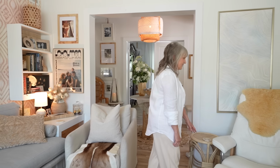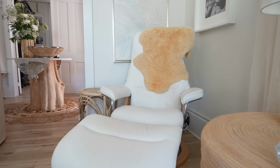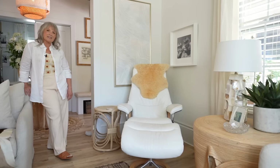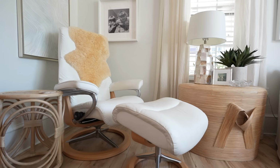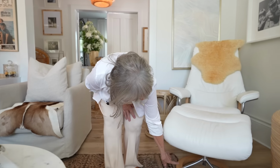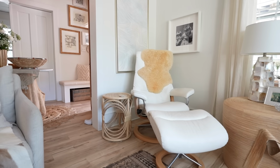And then this, of course, is a Stressless chair. My husband calls it the sleepy chair because anybody that sits there is going to fall asleep right away. But that's from Eclectic, and I just love that. If you've got little aches and pains or a bad back, that's the chair. You've got to have that chair. It's fabulous. I love the white leather and the little bit of stainless steel, and then the light wood, I think, just brings it all together in here.